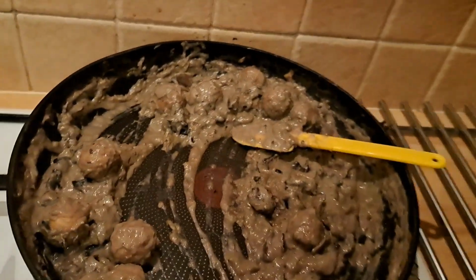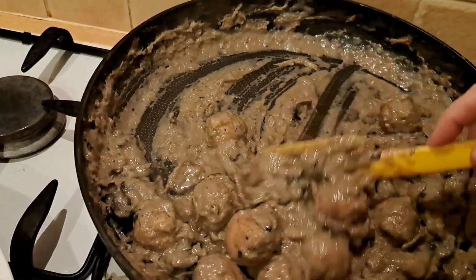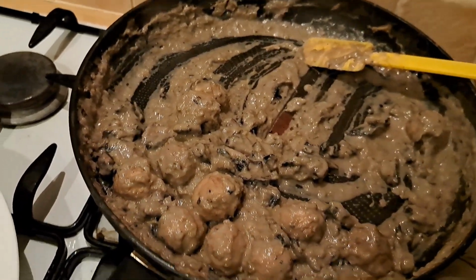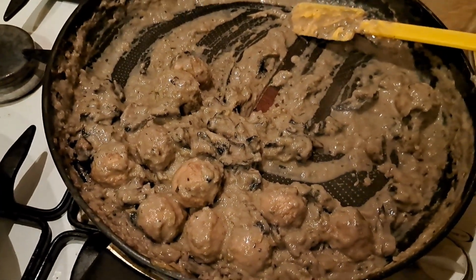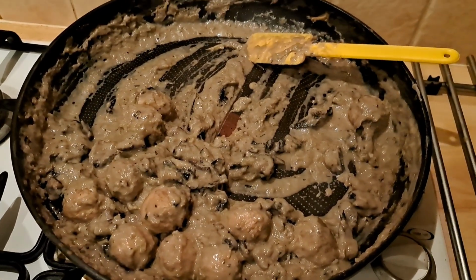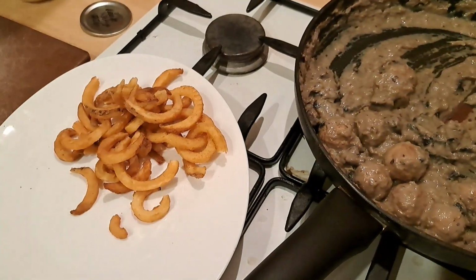And we have got our mushroom meatball mixture. And so that is what we are having for tea. I'm sure it will taste delicious. Anything left over will get thrown in the fridge. And I will use it tomorrow. Even if there's no meatballs left, I will still use the sauce on something for my lunch tomorrow.